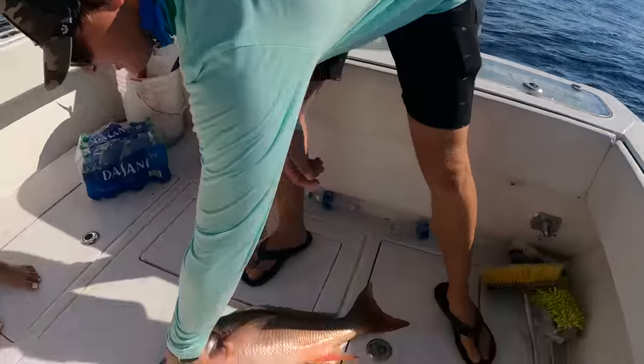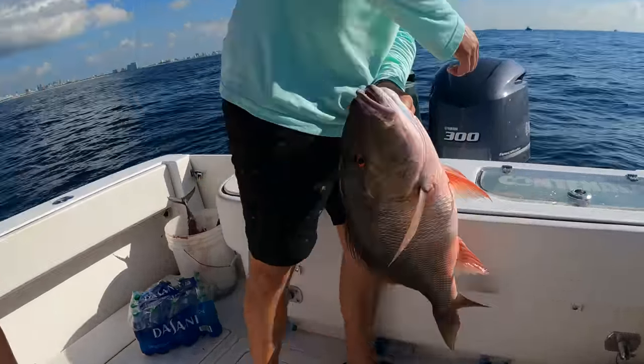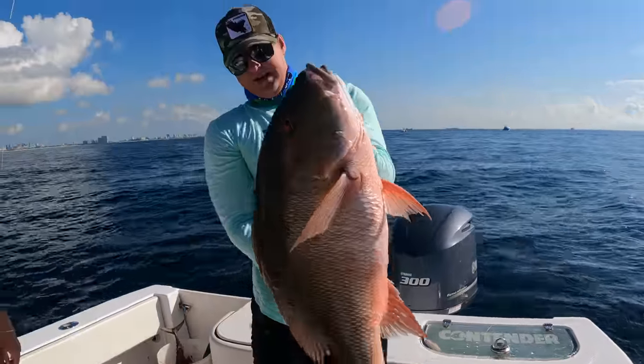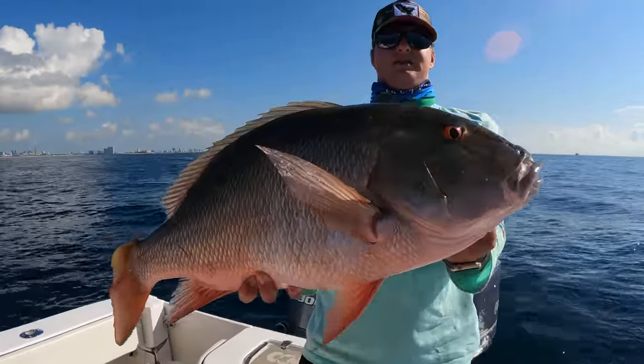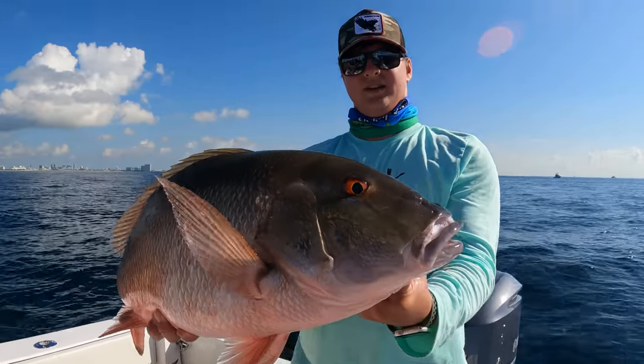And this is a nice first fish of the day. We caught a bunch of yellowtail up in this live well here, if you want to check it out. Yellowtail and this nice mutton. So yeah. Look at that. Stay tuned because we're gonna get another here.